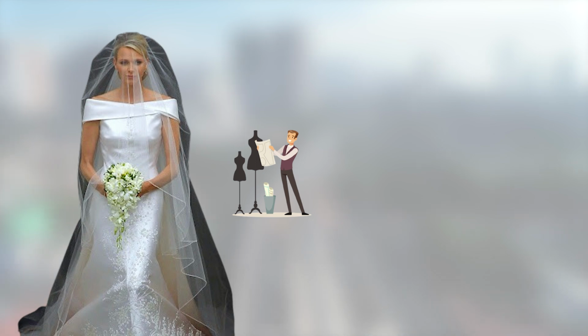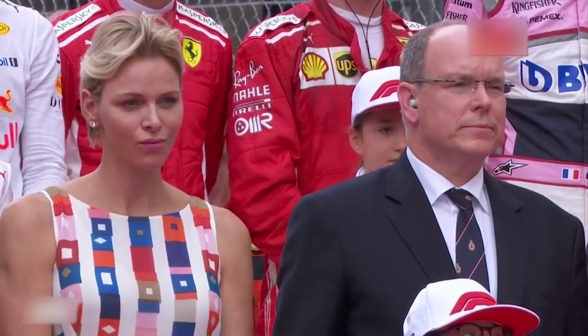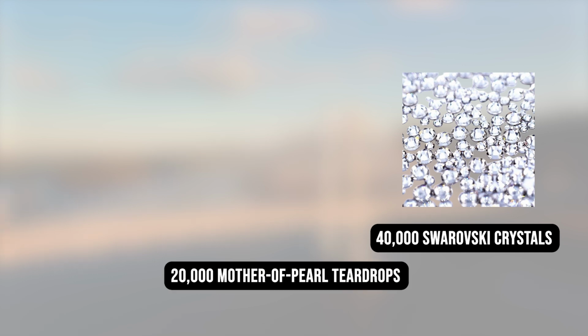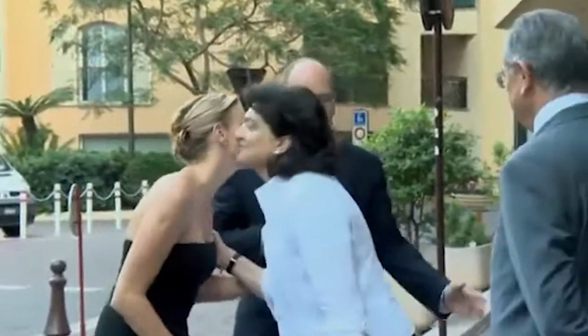The wedding gown was a stunning creation by the esteemed fashion designer Giorgio Armani. The dress was an off-the-shoulder design made from ivory Duchess silk, showcasing a modern and elegant silhouette that highlighted Charlene's figure, particularly her back and shoulders. The gown was adorned with intricate embroidery, featuring 40,000 Swarovski crystals, 20,000 mother-of-pearl teardrops, and 30,000 gold stones, which created a delicate floral design along the front of the bodice and down the skirt.